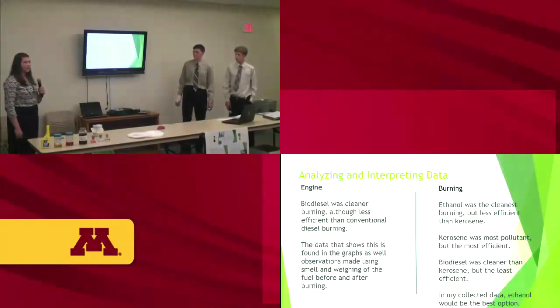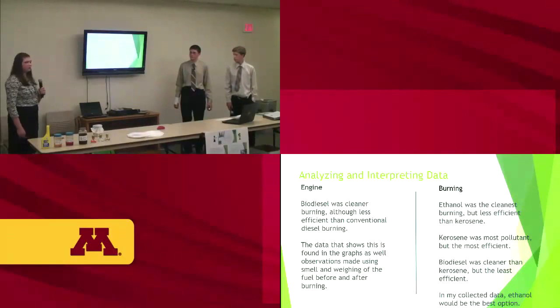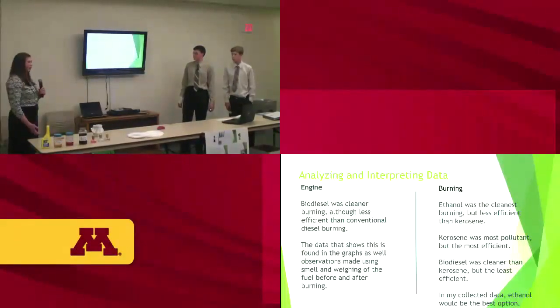And for my test, ethanol was the cleanest, but it was less efficient than the kerosene. Kerosene was the most pollutant, but it was the most efficient. And biodiesel was cleaner than kerosene, but it was the least efficient. So in my collected data, I would say that ethanol would be the best option considering price and how much fuel each one used.